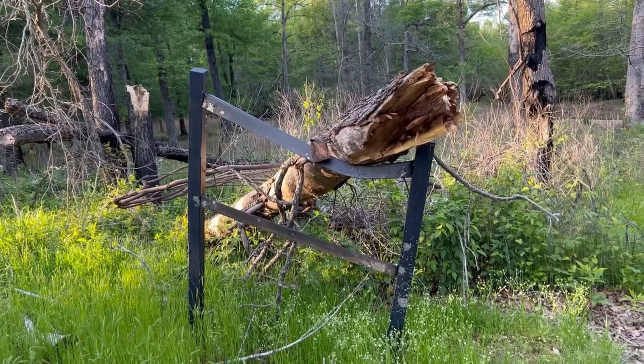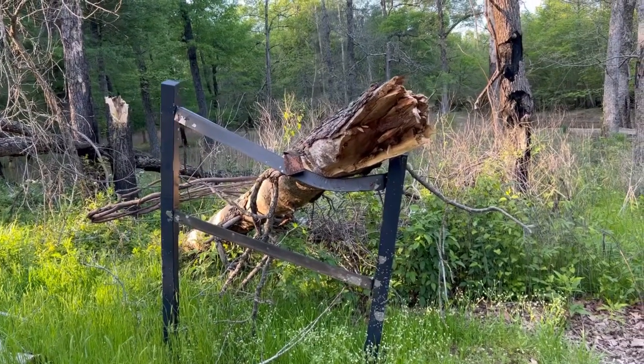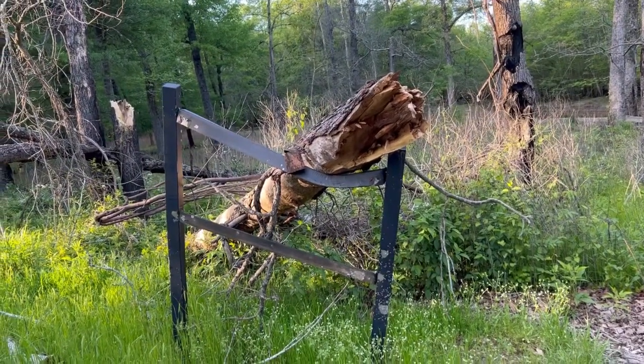Whenever I first came out here, it was there. I come out here now and it's gone. Well, I see now. That's what happened to the Grassy Lake sign. The tree fell on it and crushed it. Rest in peace.